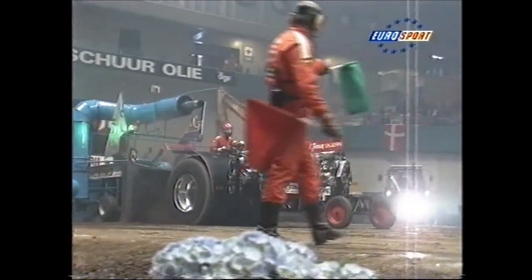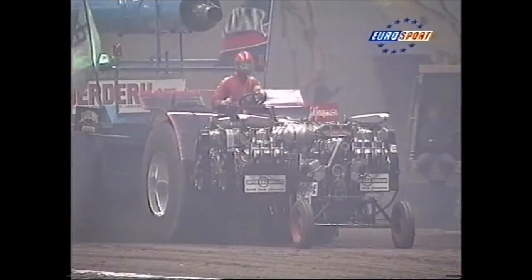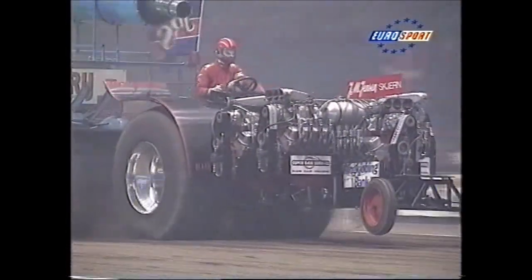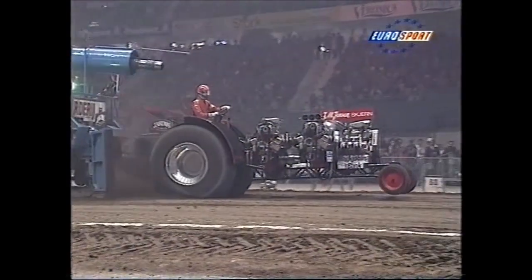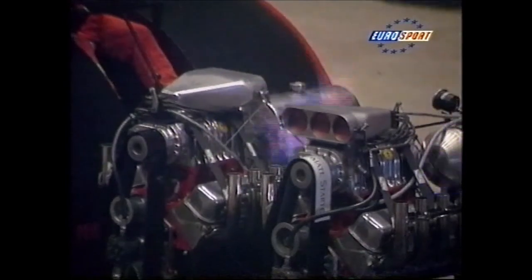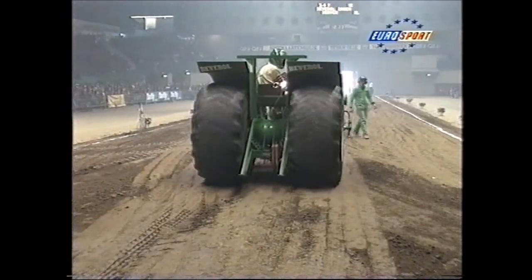Now, this is Black Power from Denmark, the European 2.4 champion with 20-year-old Paul Jensen in the saddle. It's the first time he's driven here. With just 1 run to count, everything has to be okay. And he is about the same distance as Viper. You can't say he's not firing on all cylinders. No, half a meter shorter for Black Power.